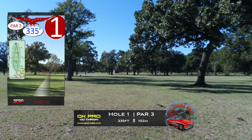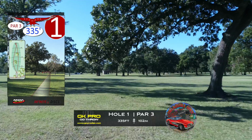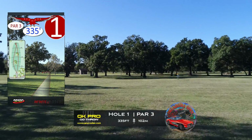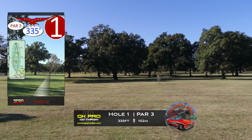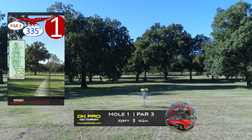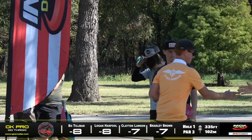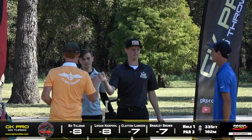Yeah, 335 feet, and you've got these two trees, the drone's flying by. It's going to force you to throw either a big spike hyzer or a sweeping sidearm. Yeah. And I know for me, it really depends on the way the wind's blowing, whether I throw a backhand or sidearm. Yep.